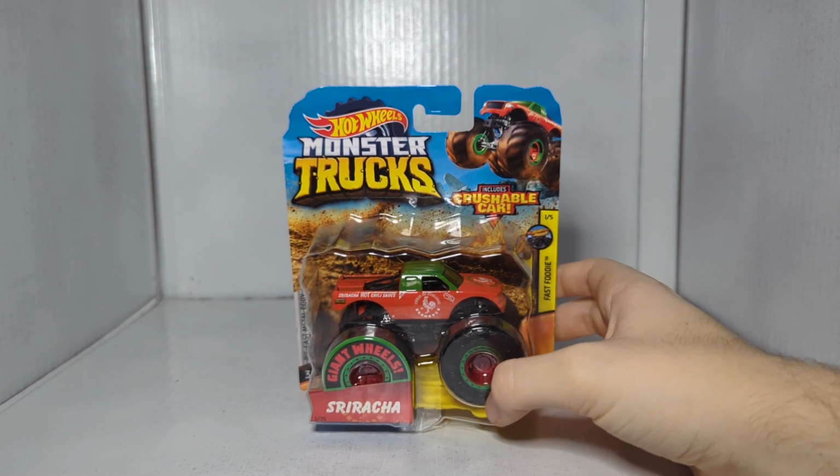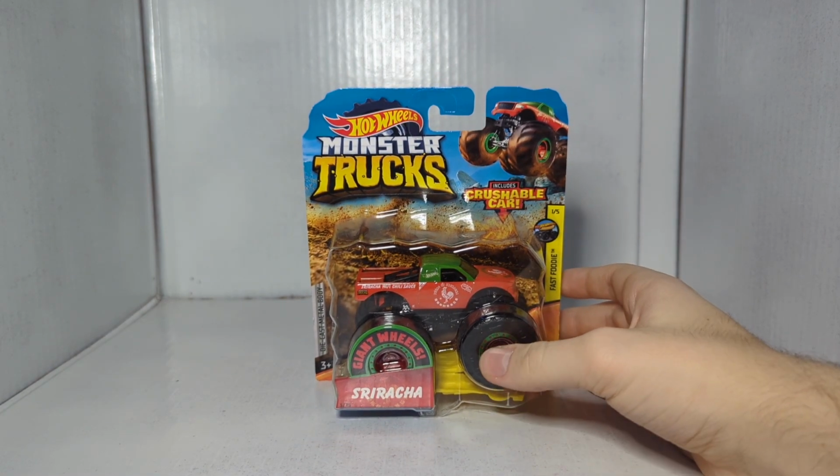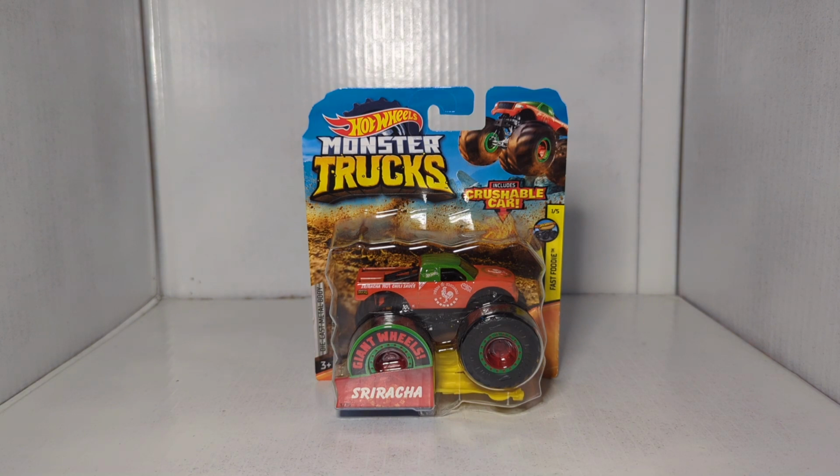You want to talk about a strange brand deal? Check this next one out. Number 1 of 5 for Fast Foodie. We have Sriracha. Sure, we'll just go Sriracha. But yeah. We have the Sriracha truck here. What a strange brand deal, am I right? Like this, again, this is another truck that I feel like people kind of forgot about. Just such a strange collaboration.